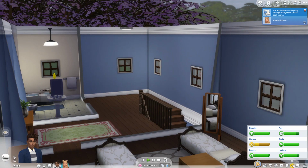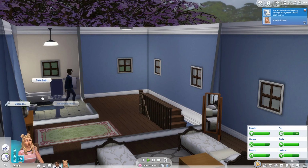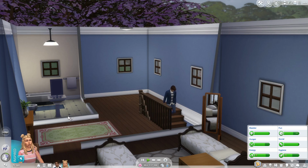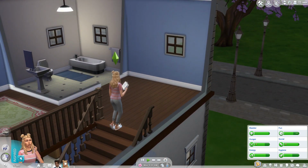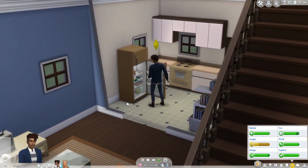So James, you clean? Oh, almost clean. Let's just speed through this. We'll get Mandy up here. She needs to have a bath. I think we actually need a shower. I'm not a fan of the bath. I think it takes too long for the Sims to have a bath. But I just want to make sure we have enough money for the bikes because I don't know how much they're going to cost.